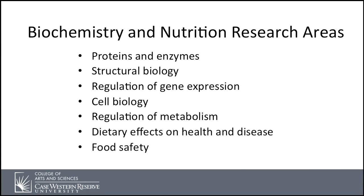And in biochemistry and nutrition, if you're more interested in molecular approaches and more applied approaches to biological sciences, there are labs studying the structure and function of proteins and enzymes, how gene expression is regulated, basic cell biology, and the regulation of metabolism. So clearly these have obvious applications in disease and healthcare, dietary effects on health and disease, and food safety.